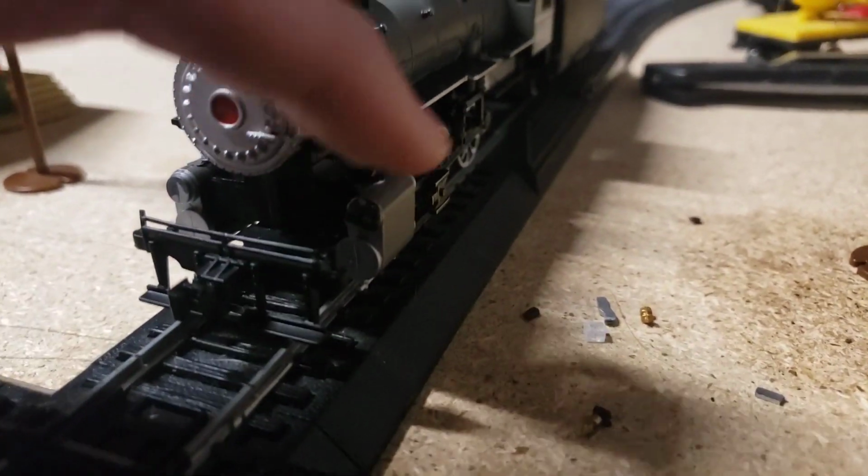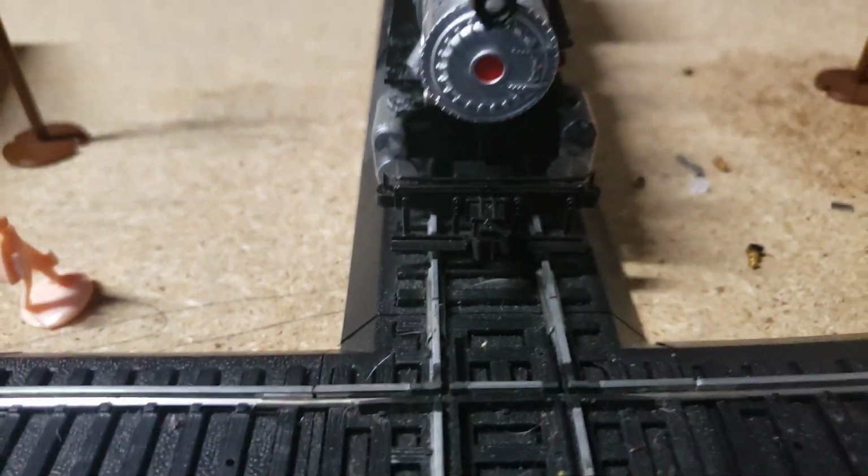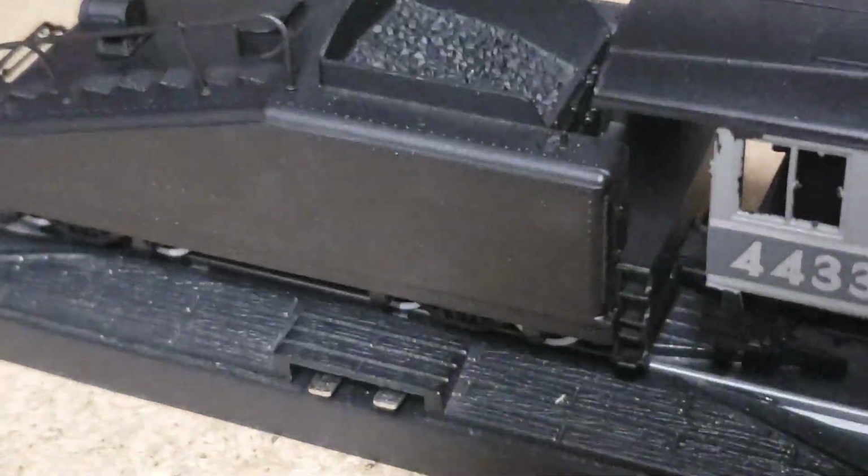I need to finish painting the wheels. I need to get rid of these parts of the cylinders. Do all the modifications on this side also. Reapply everything, redo the hand rails, do lining and all that. The tender has been painted though, and it looks pretty nice.